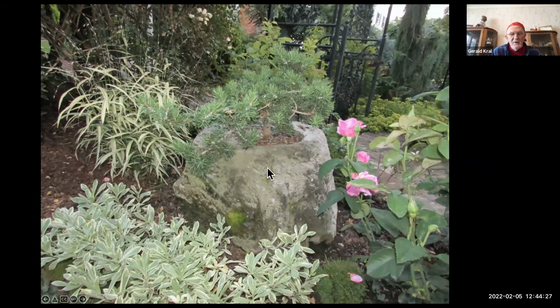Here's another pumice planter. I'm growing Tucker's dwarf Pinus banksiana, a very informal type of dwarf. So if I want to prune it here, or anywhere I want, I can remove up to a third of it with no problem whatsoever. You can already see the moss developing down here.